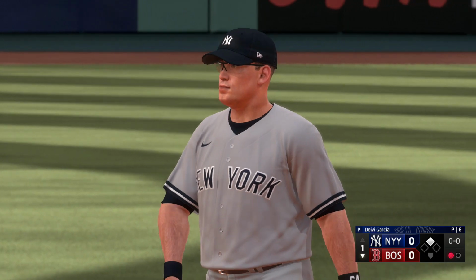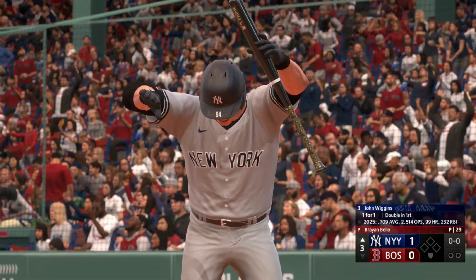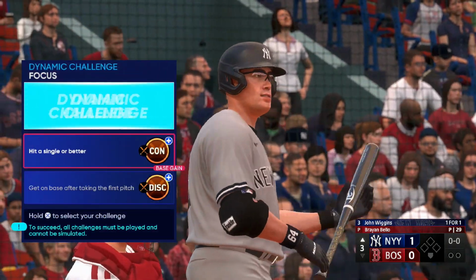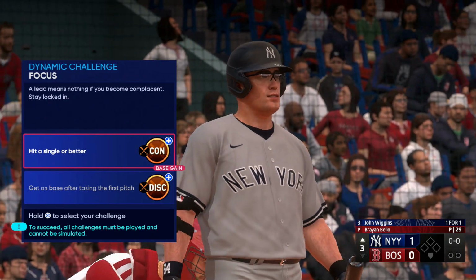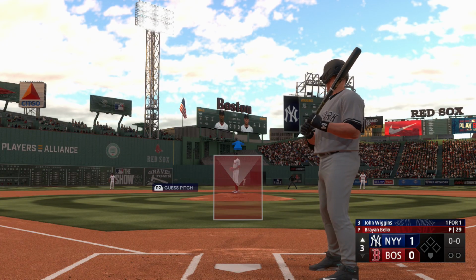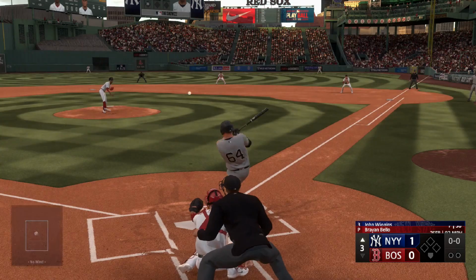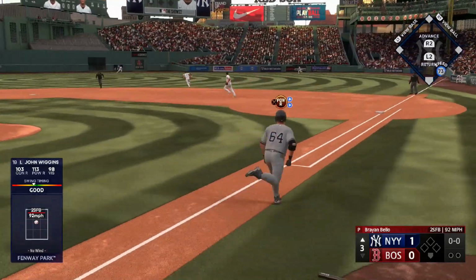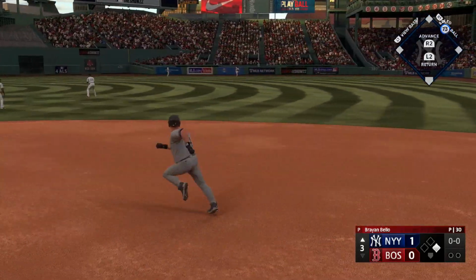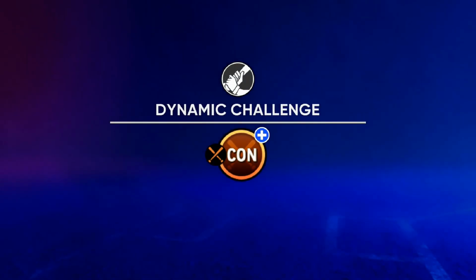Batting third. Second base. Back inside Fenway Park, top half of the third inning, and stepping in for the Yankees, number 64. Here we go. The pitch. That's ripped, and this one could be extra bases. Around first, heading for 2. In safely. It's a double, and his second hit.